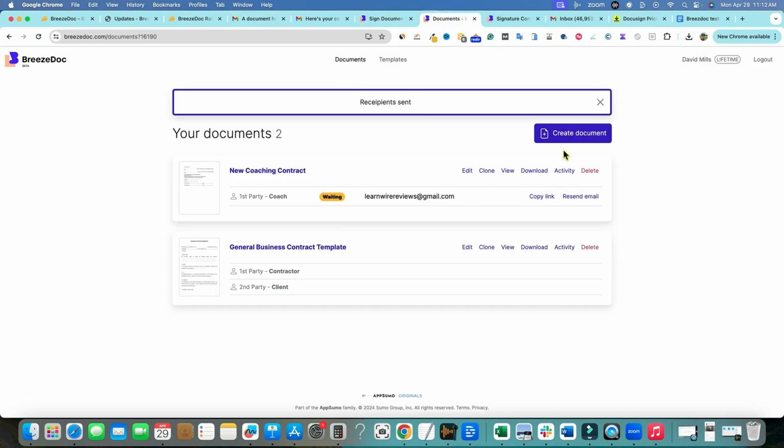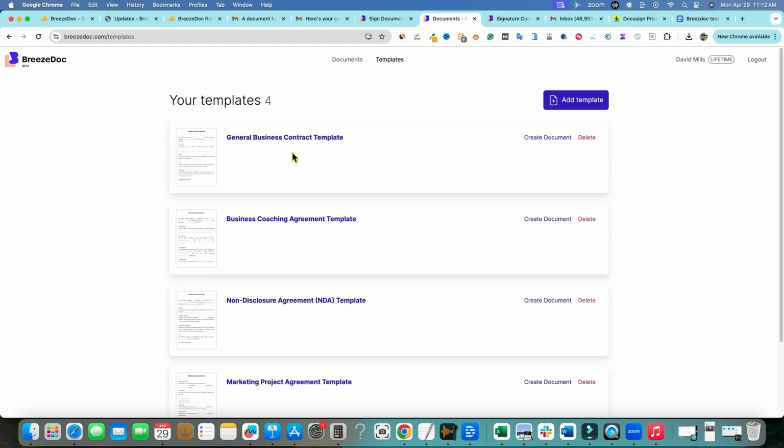Really good stuff. See if there's anything else. I'll show you what, so these are the templates you can use. They have a couple of good ones.